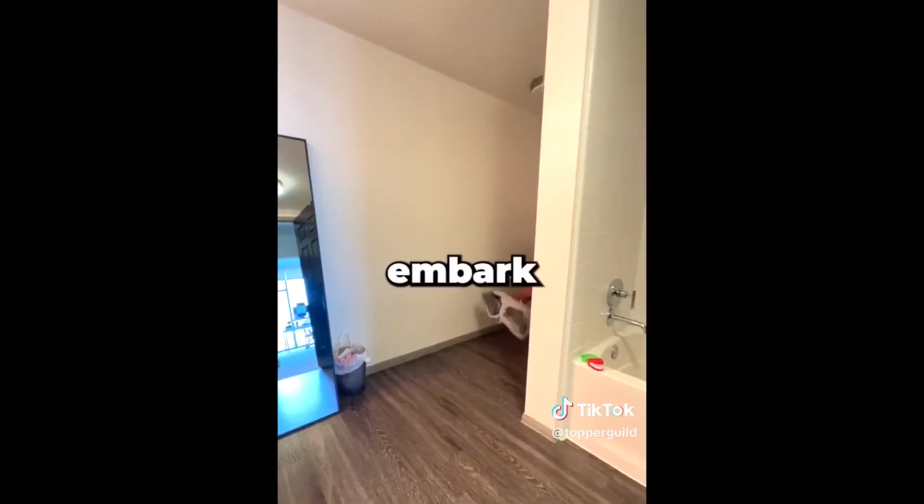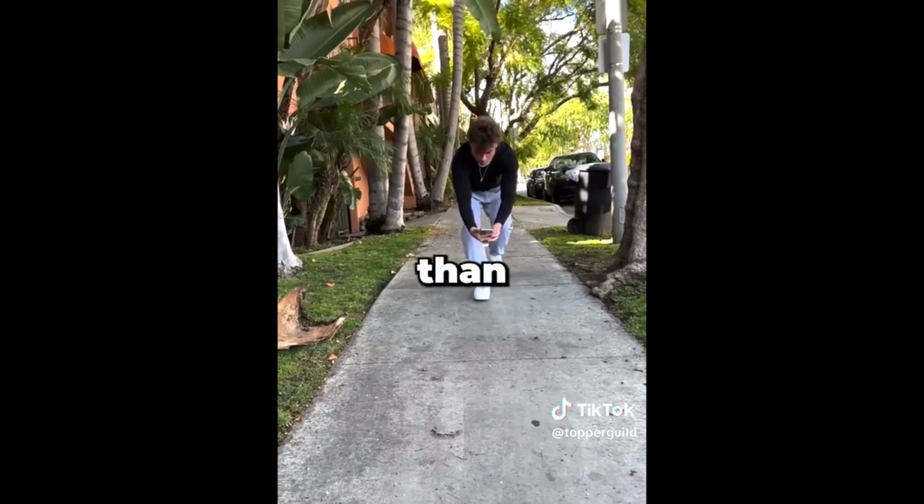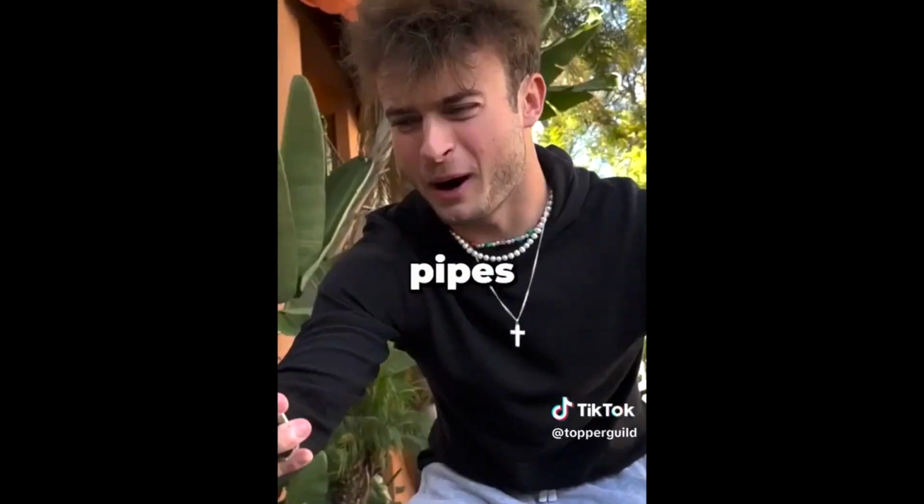This AirTag was about to embark on a journey it did not know was possible. It was now time to track it. This thing was traveling way faster than I expected. It has to be moving through the pipes or something.